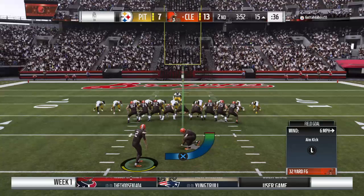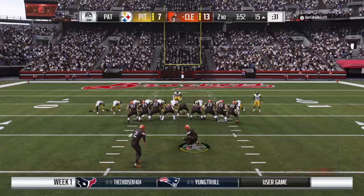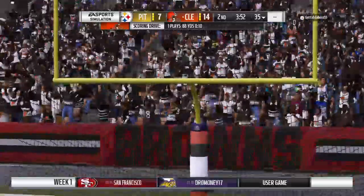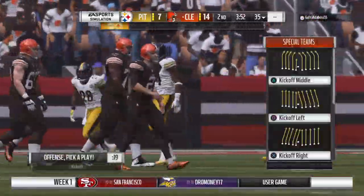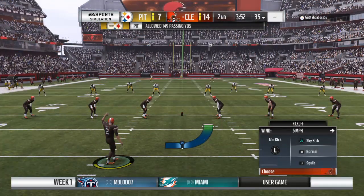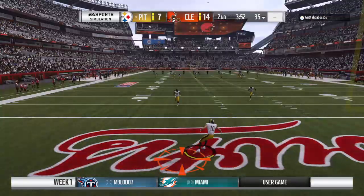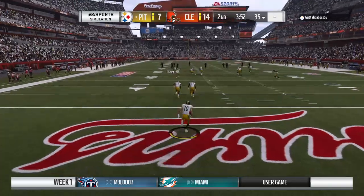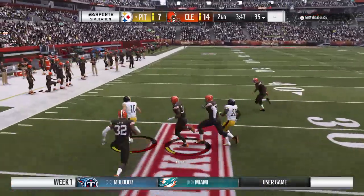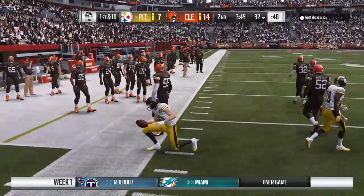Gonzalez to add the PAT. Gonzalez able to tack on the PAT, and that makes the score 14-7. Gonzalez now to kick this one away. This is taken about 7 yards deep. Solid return, pretty good field position. They'll start at the 32-yard line.